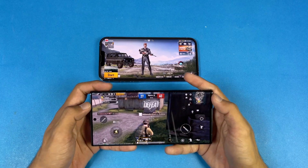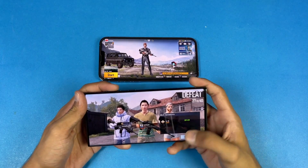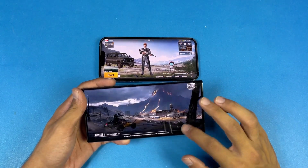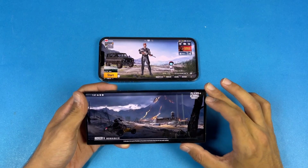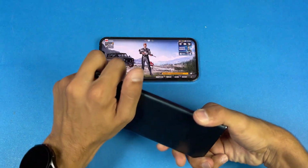Red team victory. As you can see so far, the Samsung S22 Ultra is performing really good in the arena running. Now let's see the battery percentage. Battery percentage it is at 40. Also regarding the heating wise, the phone is not really warm.